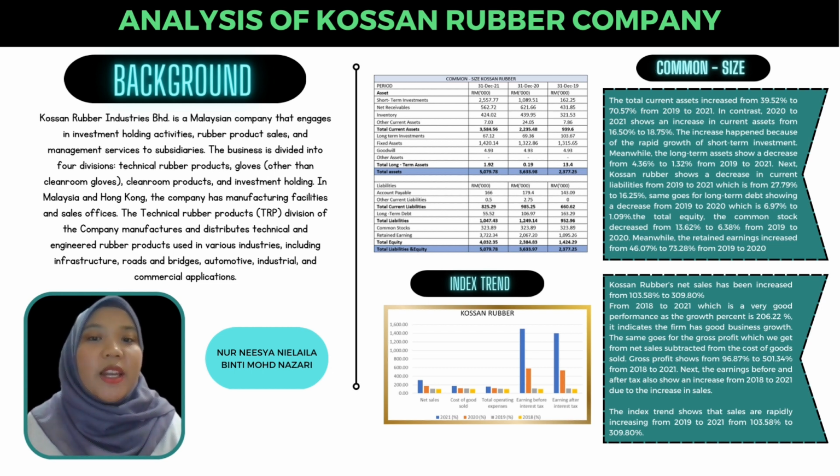The rise can be explained by the fact that after the pandemic, there has been a steady increase in the demand for gloves due to increased hygiene awareness in both the medical and non-medical sectors and improved healthcare standards. The firm's average selling price has increased, which is the second factor contributing to the rise in sales. These are the causes of Kosa Rubber's upward trend from 2018 to 2021.